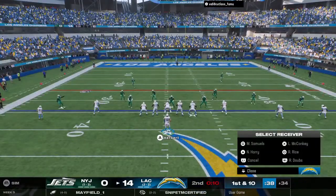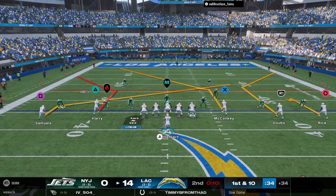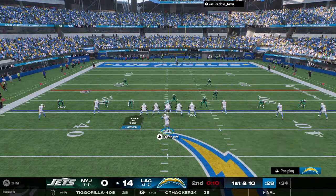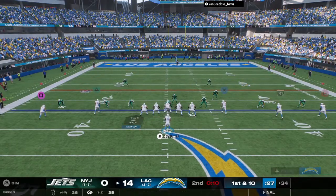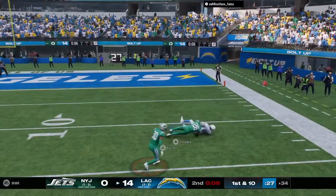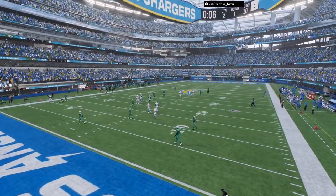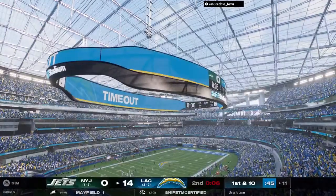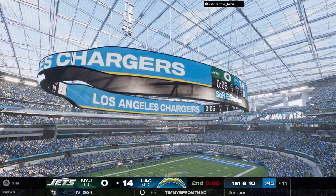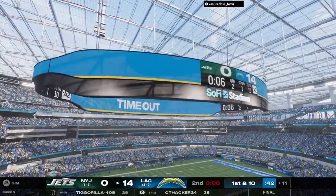Here's first and 10 from the 34. Herbert. Toward the sideline, and he's got it. And he'll go down. Looks like they're marking him at the 11. I love throwing on first down. And when you see a first down pass just like that, it's taking advantage of a matchup you plan for, and you go out and execute.